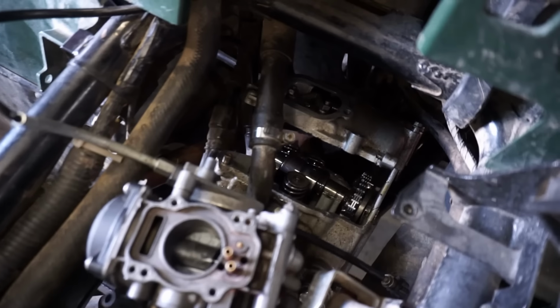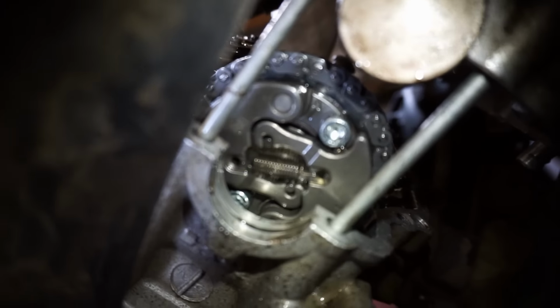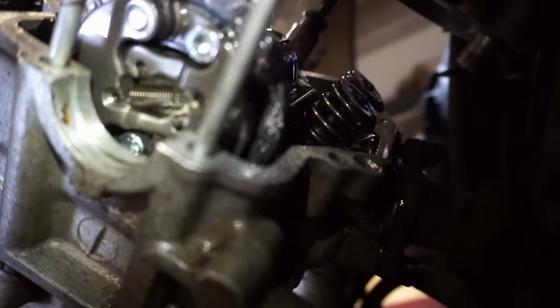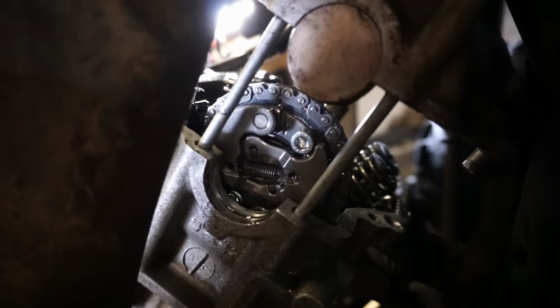Perfect. All right, we got the valve cover off over here. The sprocket is right here for it. And it looks like timing is spot on. You can see the line right there and the line right there, perfectly parallel with the surface of the head there.